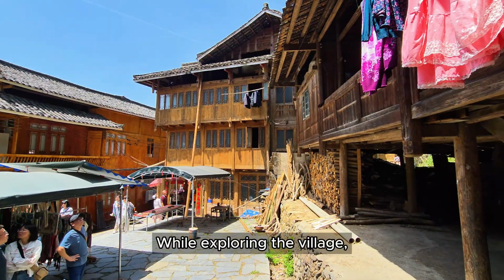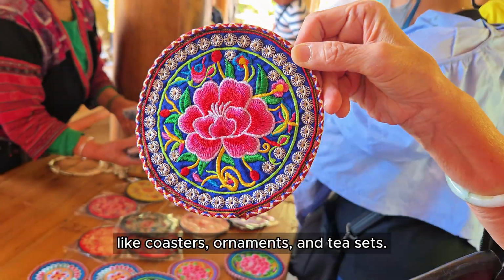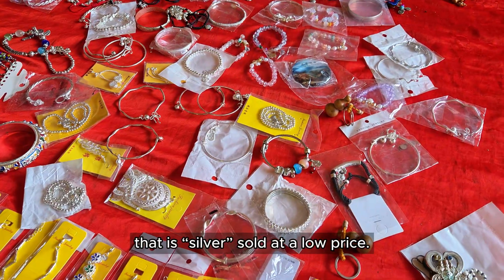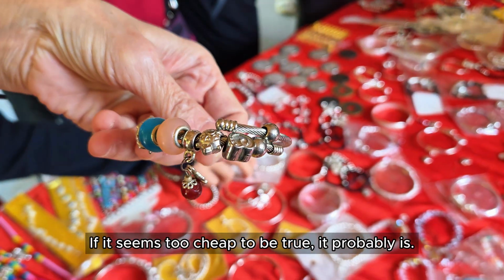While exploring the village, Red Yao women will sell handmade items like coasters, ornaments, and tea sets. Just be cautious with buying jewelry that is silver sold at a low price. If it seems too cheap to be true, it probably is.